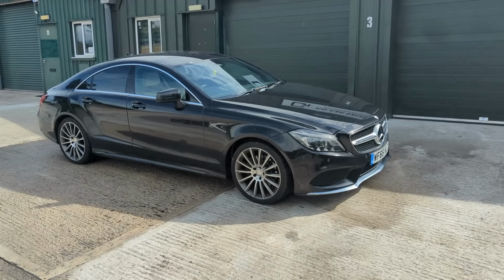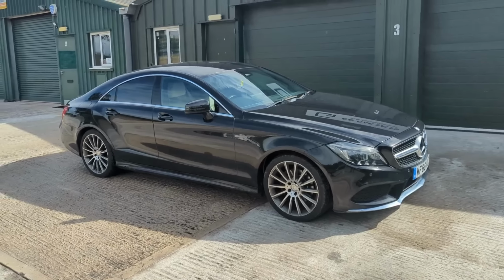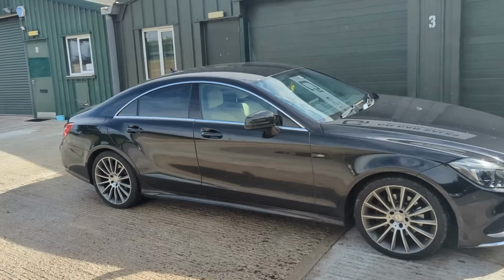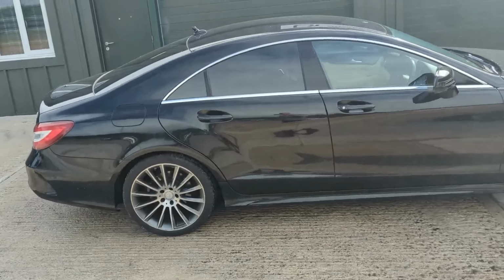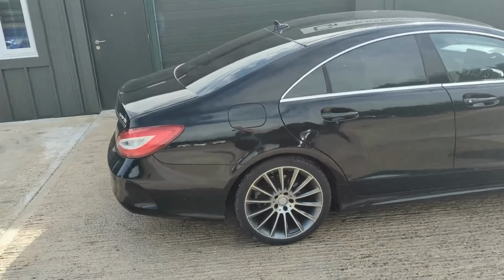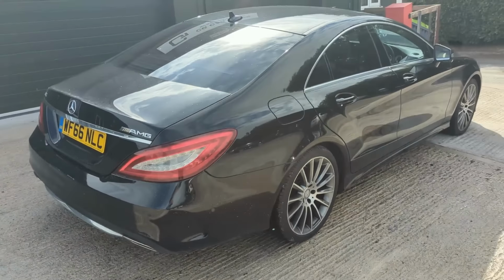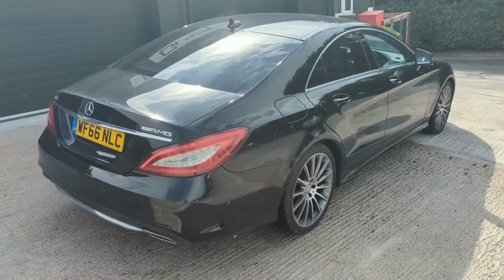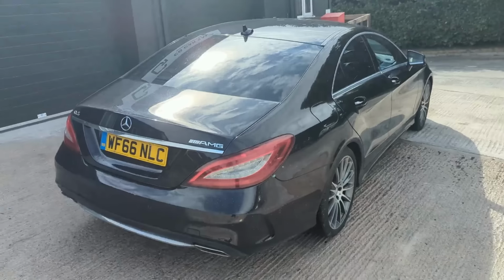So I had a call from someone offering me this beast, and I've just gone and picked it up. It is a Mercedes CLS with the 2.1 diesel in it, which is the engine I find a lot of people rave about as being a very reliable engine that will do huge mileage. It's AMG spec. It's obviously not an AMG engine, but AMG spec in terms of the accessories and so forth.